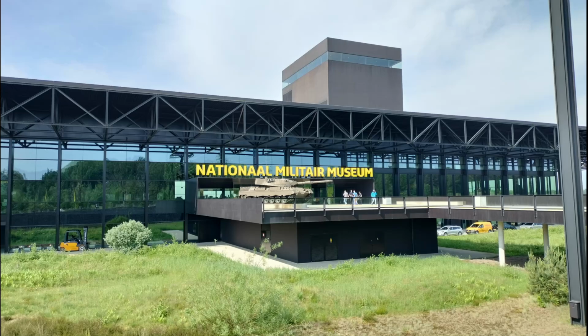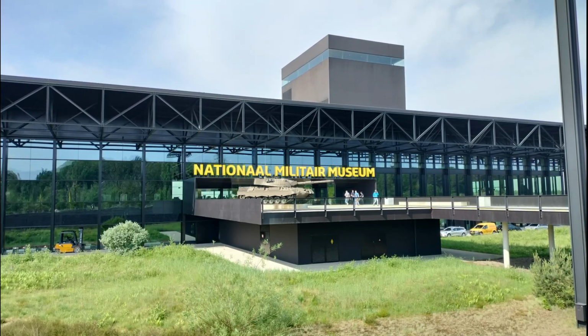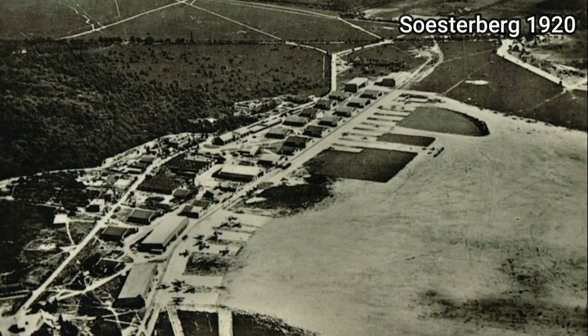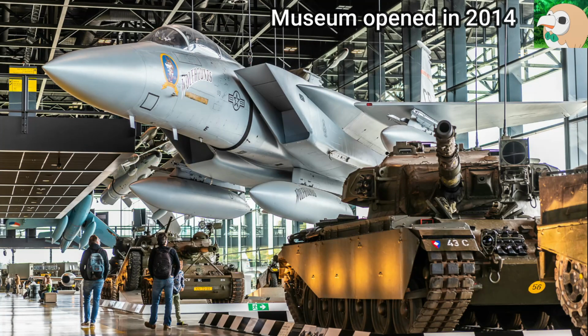The first museum visit was to the National Military Museum in Soesterberg, the Netherlands. This museum was the first airbase in Dutch history in 1913 and a former US airbase during the Cold War. And even though the place was pretty old by its origin, it was actually the newest out of all the 3 museums in this list.